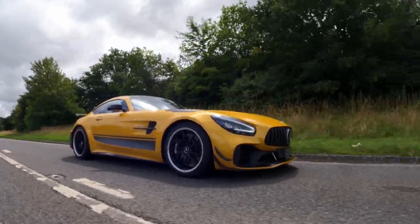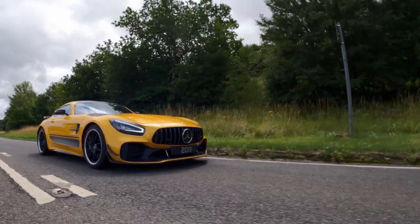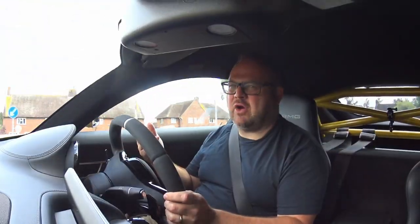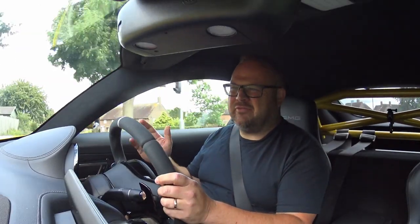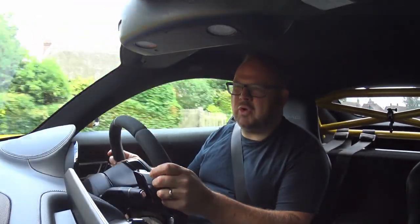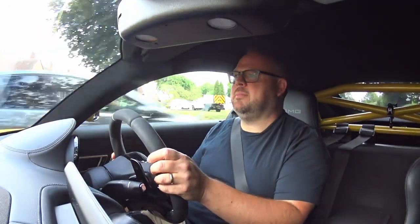The colour really pops, it's solar beam yellow. So if you were going to try and describe this colour to somebody over the phone, it'd sound horrible, because I'd say it was like a yellow, kind of mustard gold sort of colour. But actually, when you see it in real life, it looks absolutely mega.